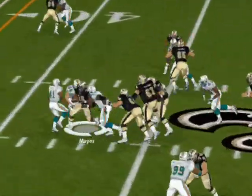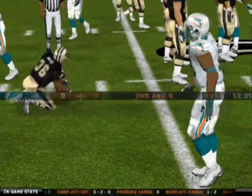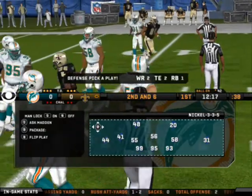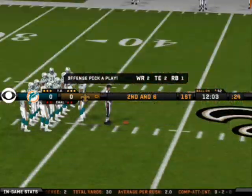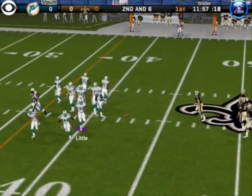Mays, the lone setback. He gets the carry. Number 56 is there for the tackle at the 42. As a coach, you need to make sure that you establish your running game as a weapon that can hurt the other team. Ball on the 42-yard line.